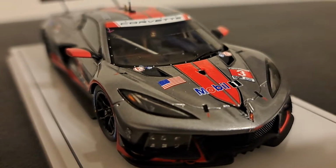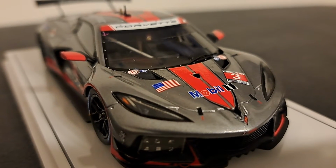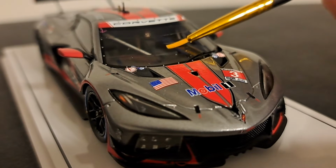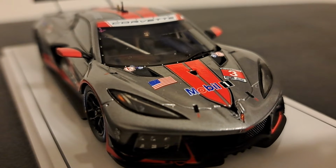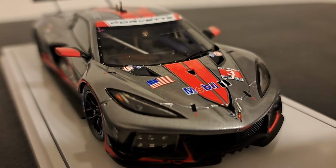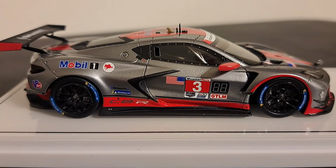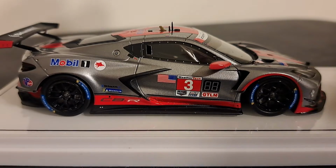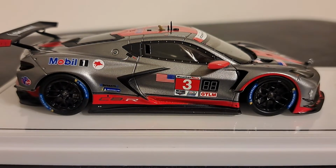Now, the interior detail is really quite good on this car, and you can see it a little bit from here. Also notice this rather unique roll bar that runs all the way from the center of the dash to the left side of the windshield. Now look from the passenger side. You'll notice the Mobil 1 logo here on the rear of the car.